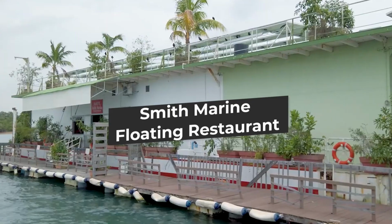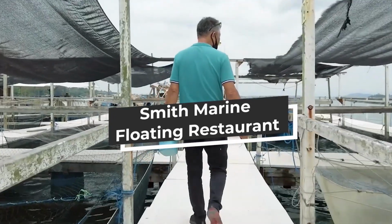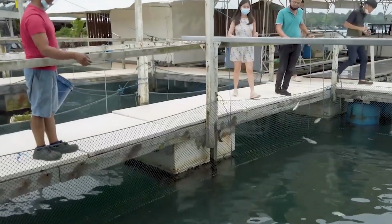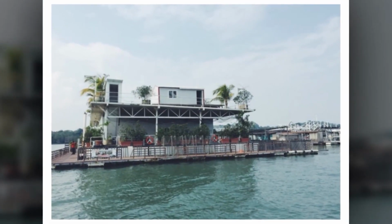Smith Marine Floating Restaurant. You can't really get fresher seafood than when you are able to get it from the source. So how about a restaurant that is situated on the water? This is a very special experience to have. You need to make a reservation to go to this restaurant, and you would also need to book the boat ride to get you to the restaurant.